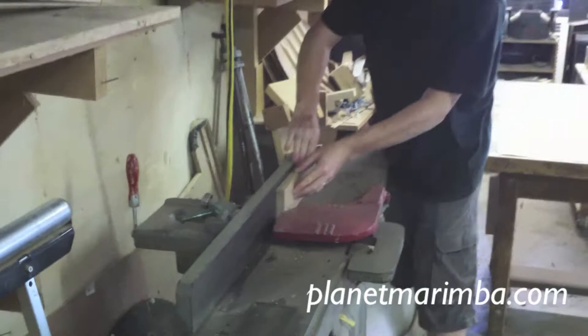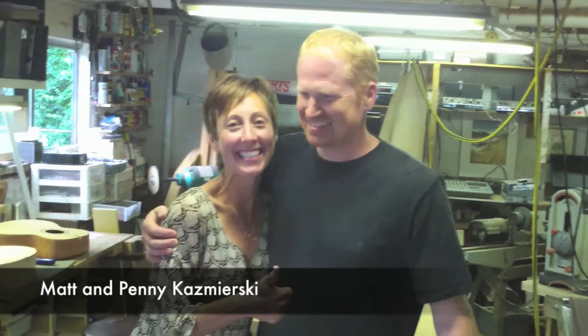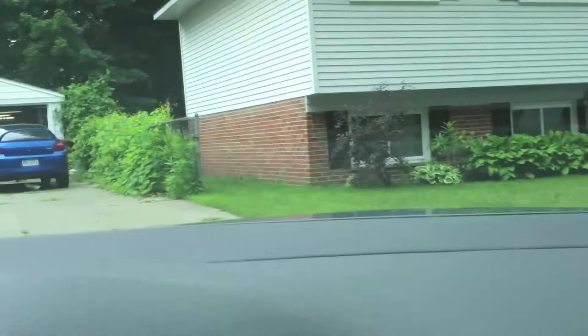Matt Kazmierski and his personal company Planet Marimba is a local and small business option in the marimba market today. Unique through his dedication to self-sufficiency, innovation, and artistry, Matt is simultaneously sensitive to the ideas, desires, and budget of each customer. With Matt's help and the gracious hospitality of his wife Penny and their three children, I knew the project was in great hands. Having arrived at their home in Plymouth, we got right to work.